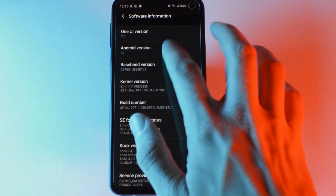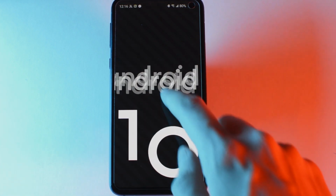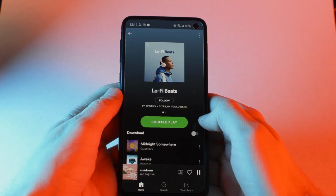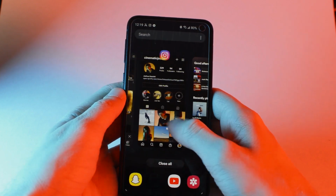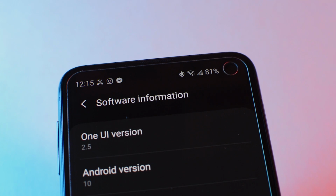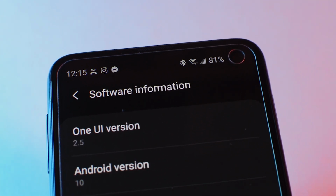In fact, with the update to Android 10 in early 2020, my S10e has become noticeably faster and more pleasing to use. With the introduction of smoother animations and gestures, the S10 is truly better than it was in 2019. Now that Android 11 has rolled out to the S20 and S21 series, it's set to roll out to the S10 series in the coming weeks.